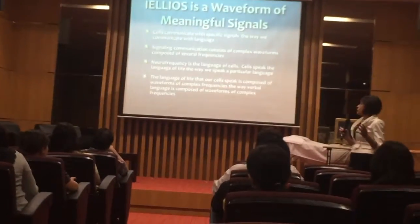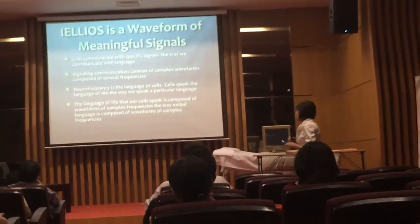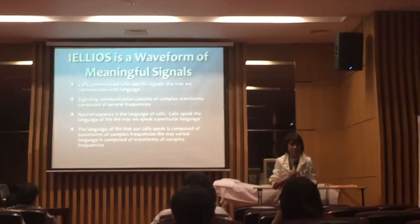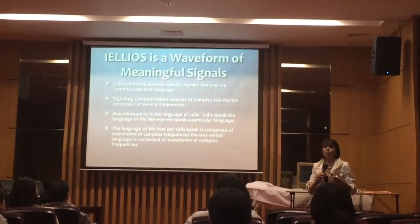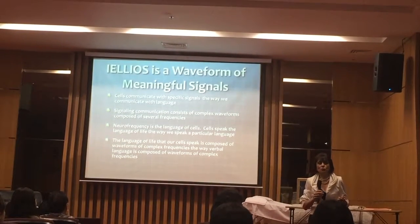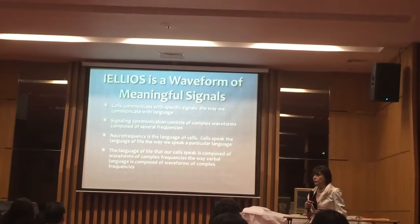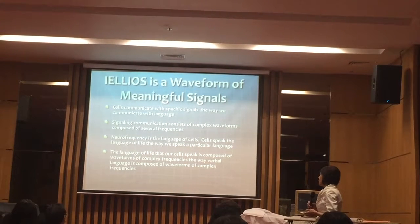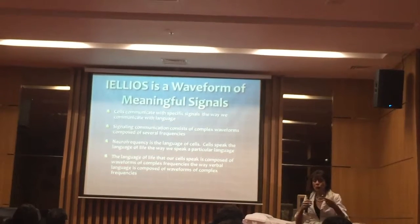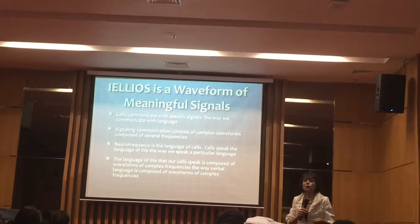Now, cells communicate, right? They send specific signals and they receive specific signals. Signaling communication consists of complex waveforms. So when we say it's a waveform, we're talking about something that is made of many different waveforms, many different elements. It's not just one waveform. So what neurofrequency is, we spoke about RF, now this is NF. NF is pretty much the language of life, the language that the cells speak. And the language that the cells speak, like our verbal spoken language, is made out of frequencies and waveforms. It's also made of frequencies and waveforms, but it's universal. It's universal for all of us.